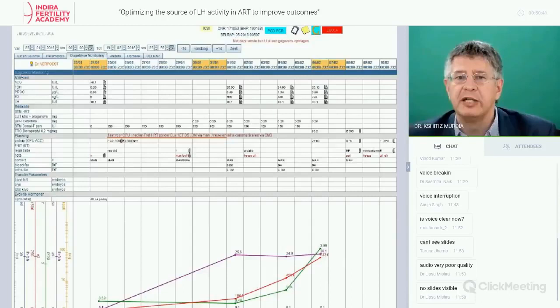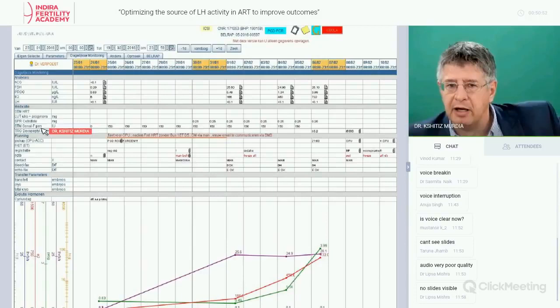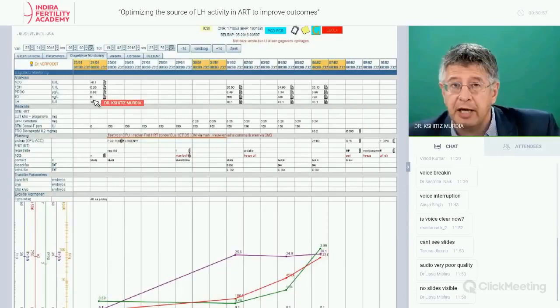Here we did an antagonist protocol, then triggered with an agonist, and then froze all. The patient stopped the pill, and we did the first blood sample at the beginning of the cycle. LH was non-existent, 0-1. Estradiol and progesterone were very low, and we started with 150 units of recombinant FSH.